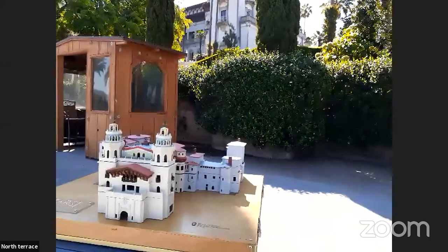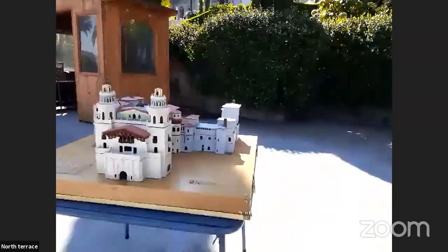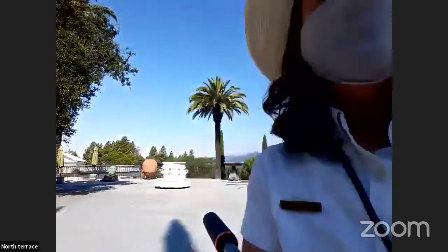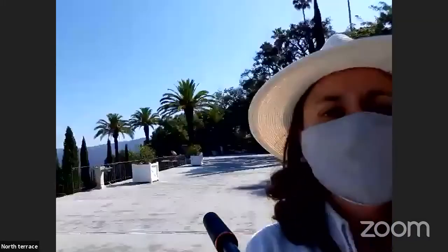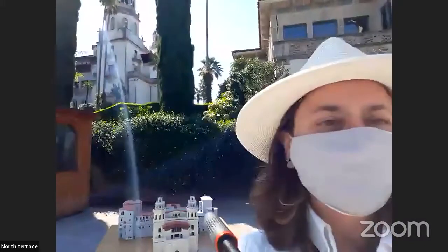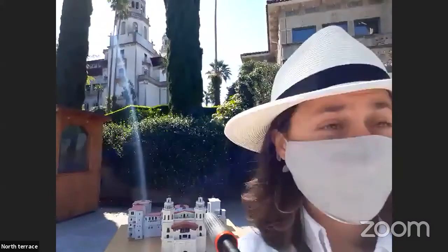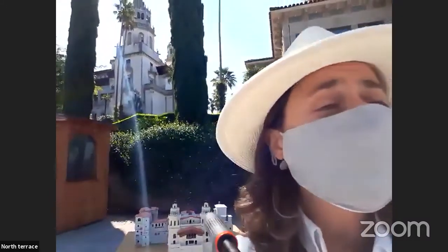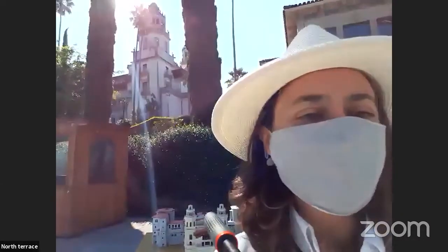Okay. So who is a person that builds a house, right? That is the question right now. Who built Hearst Castle? Well, we're going to be talking about another famous Californian. Her name is Julia Morgan.